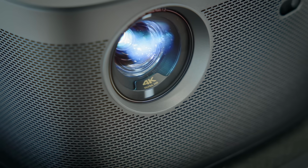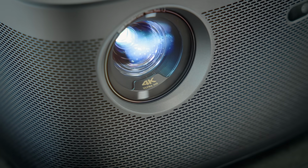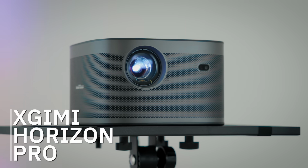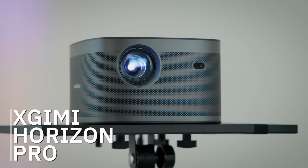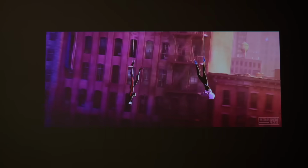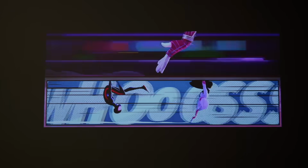But if I wanted to mount a projector on the ceiling or just wanted to move to a typical long throw projector, meet Horizon Pro. This is a 4K LED projector that can actually project, again, 200 inches, but I think the real selling point here is image quality. So 4K at 2200 ANSI lumens, also 110% DCI P3 color accurate.